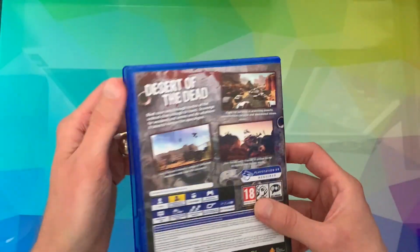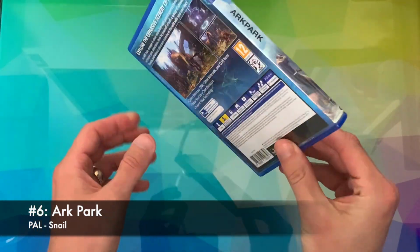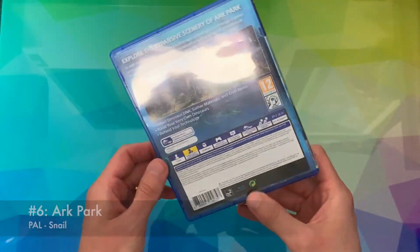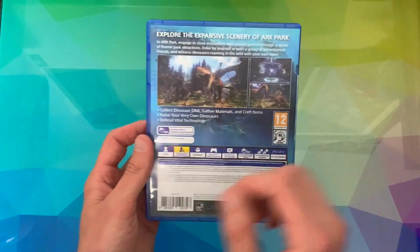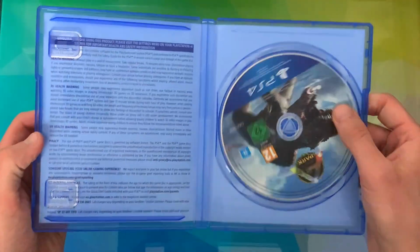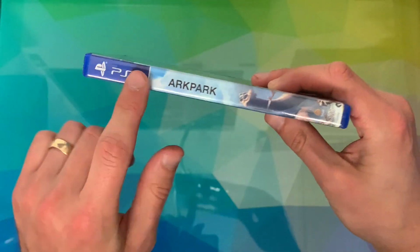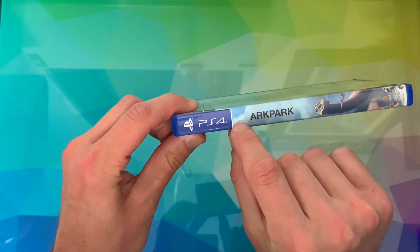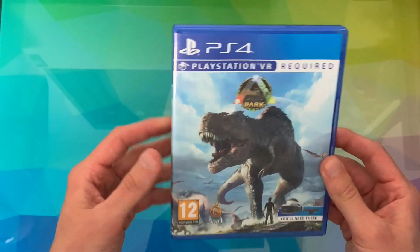Nothing inside there. Next we've got Arc Park, another game that was released in, I think it was Japan, but there was also a Hong Kong version as well. And then it did end up getting a, I think this was a PAL release, or was it American? Don't really know how you can tell. Yeah, I think it was PAL because the American releases tend to have a little extra VR logo on there. So that's completely in English.